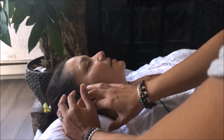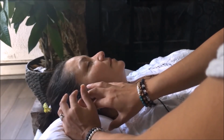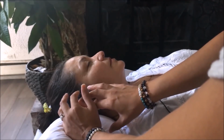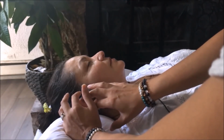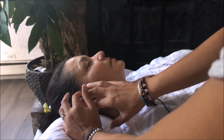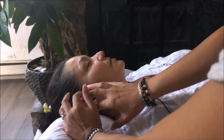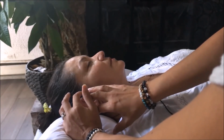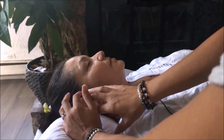I see like golden strings, and they're just wrapping it up, all sorts of different directions. The strings are just wrapping, kind of like, I guess you could say, a cocoon. And then where they are tightening up, as they tighten, they release this inflammation, this discomfort here.